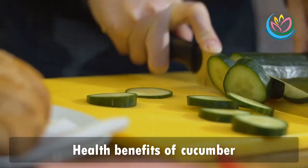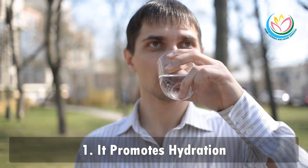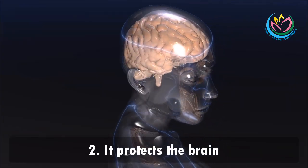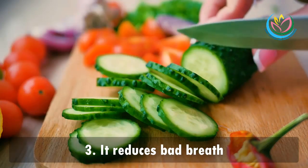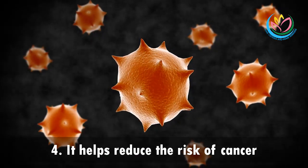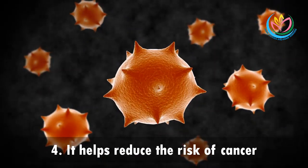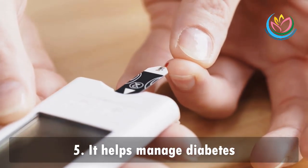Health benefits of cucumbers. Number 1. It promotes hydration. Number 2. It protects the brain. Number 3. It reduces bad breath. Number 4. It helps reduce the risk of cancer. Number 5. It helps manage diabetes.